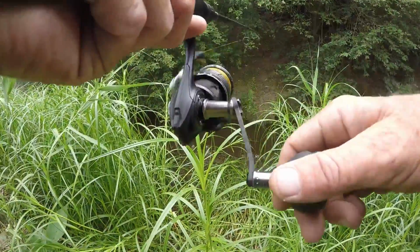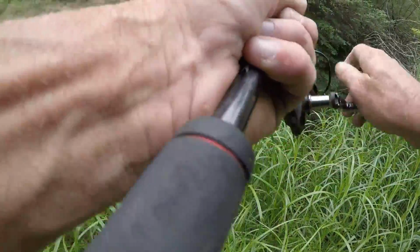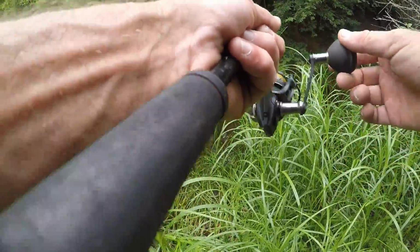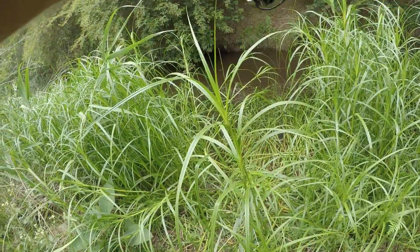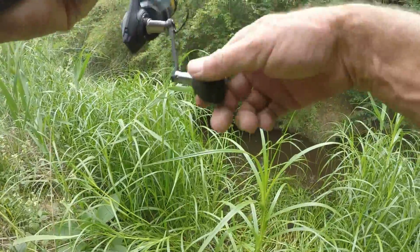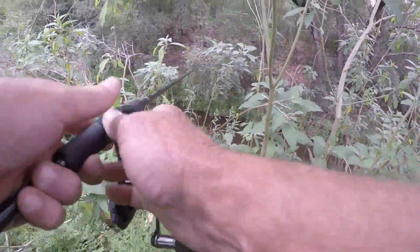Too far up now. So if I go back towards where I came from, I should get them. Let's see if I can find a spot that way. This looks pretty promising. Little gateway to hell here.